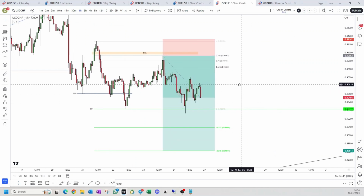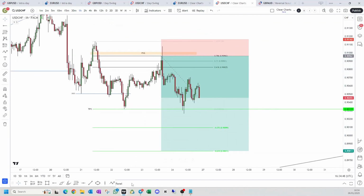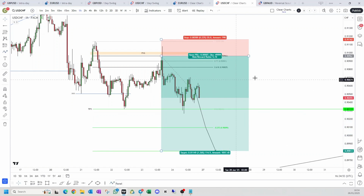Okay, and we've still got another 50% running to hit TP2 there and TP3 there, okay?